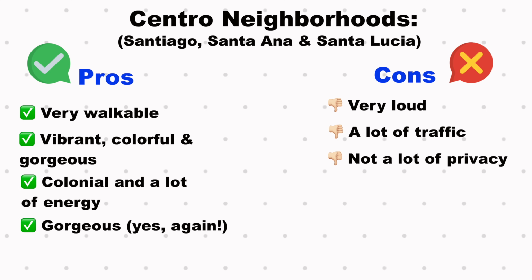What else did I write here? Oh, well, the obvious one, it's expensive here. So if you want one of those beautiful colonial homes, you pay the price. It is not cheap.